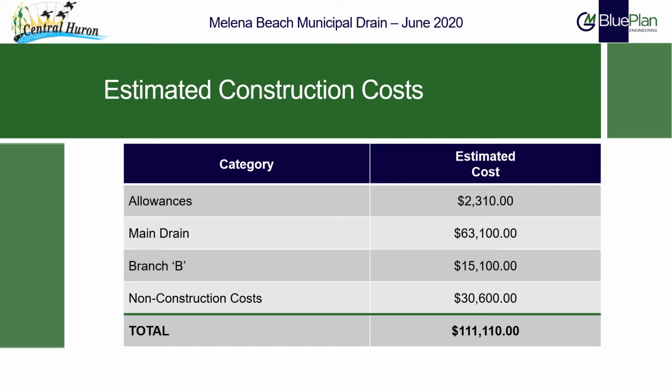Estimates of construction costs are listed here. These have been based on past similar project costs, and it is important to understand that these are estimates only as the project has not yet been tendered. Allowances provided to landowners impacted by the work are explained further on the next slide. These are estimated to be $2,310.